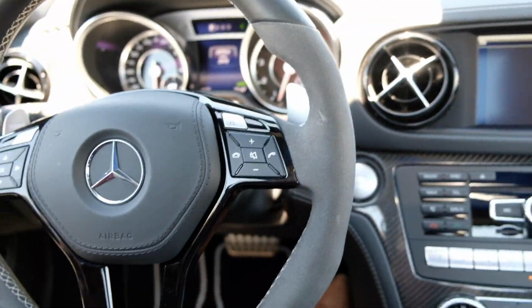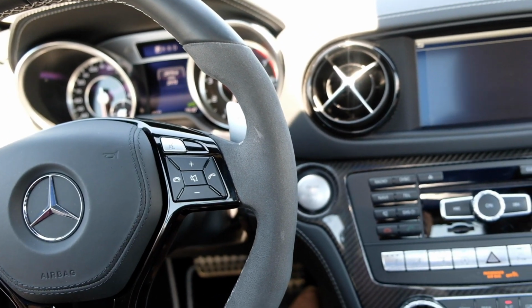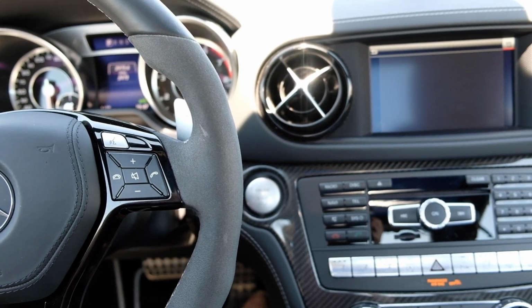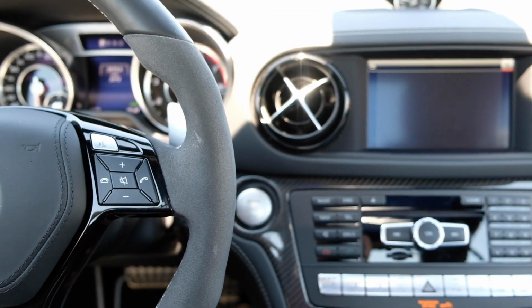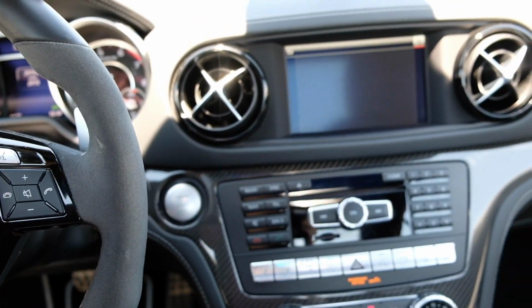But isn't this car just absolutely gorgeous? Just all these features alone. But you would think we would be done, right? That's like lots of features. You get a lot of bang for your buck right here. But I want to focus your attention right here.